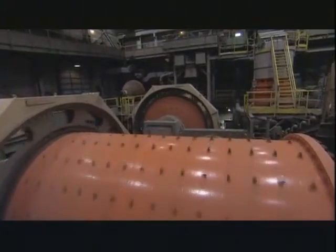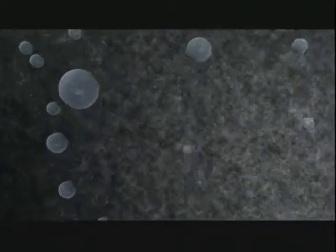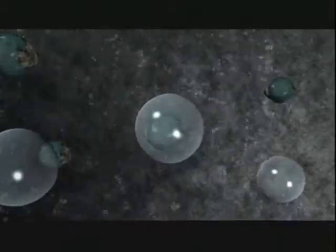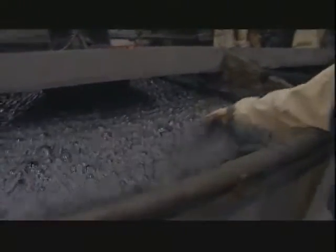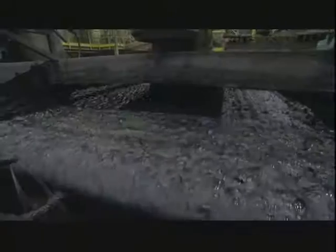We also add chemicals for the flotation process. This is lead flotation, sir. In the flotation tank, both chemical and physical processes occur. Chemicals latch onto the lead minerals, and air bubbles introduced into the tank flip the bonded particles to the surface. So what we see here is lead mineral floating over the side of the flotation machine. That's right, you're actually seeing this heavy metal float.